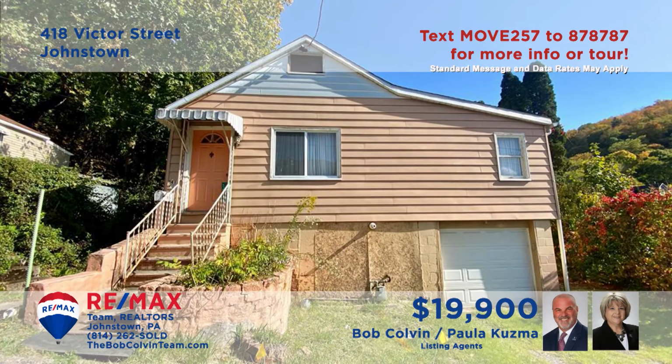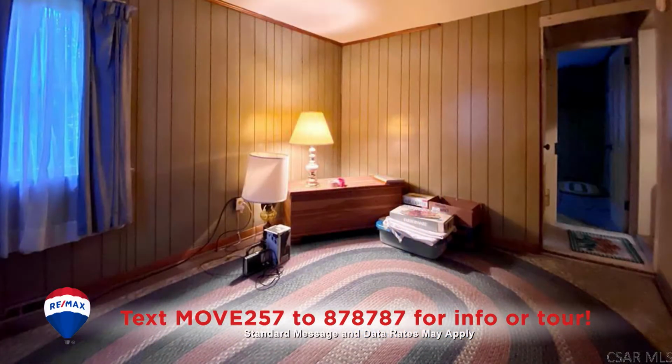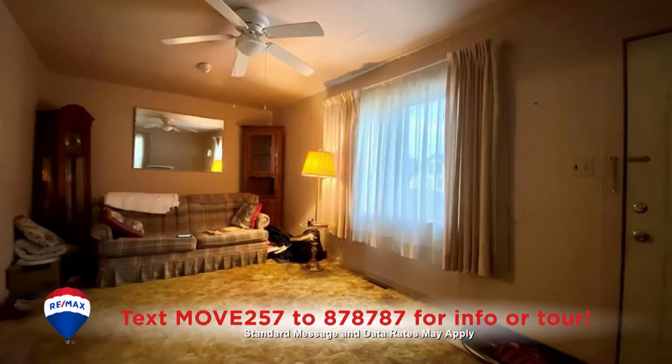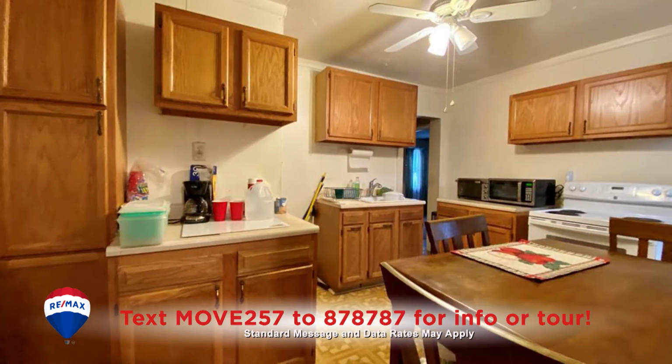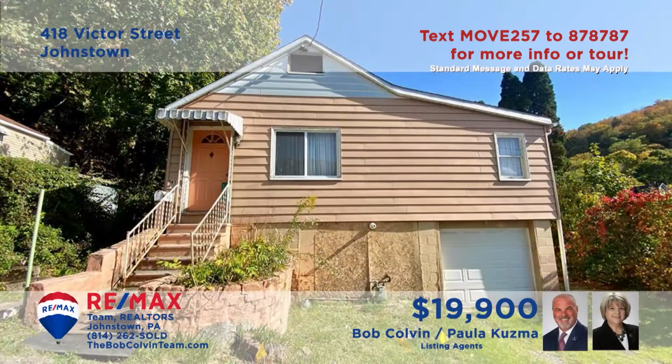If you're paying rent, here is your opportunity to own your home for less. This 3-bedroom, 2-bath Ferndale School District home is ready for you. All of the bedrooms are on the main floor. The living room offers a picture window that lets the sun flow through. The cook will love the kitchen with its wealth of cabinets and workspace. Plus, there is a nice level lot and integral garage. Paula Kuzma of the Bob Colvin team can tell you more.